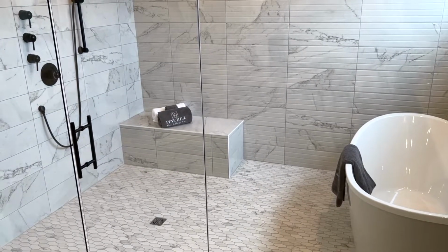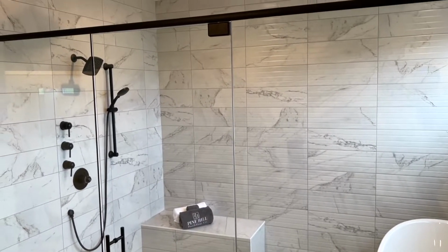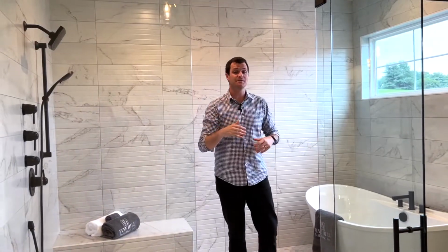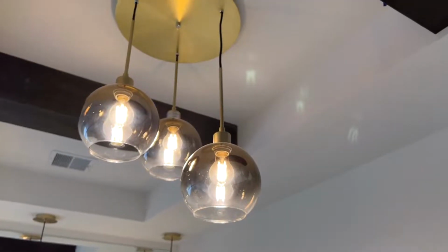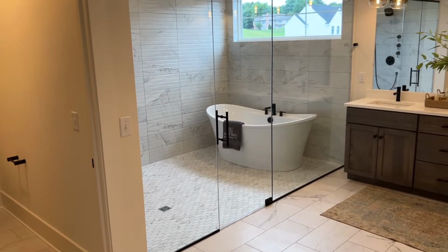Right now I am standing in what you might think to be the room. This is actually the shower, but it's big enough to be an entire room. Check this space out here from Pine Hill, really taking it to the next level and incorporating some of the most modern, the newest, the latest in the world of trends when it comes to custom home building, and they're incorporating it right here into the shower space.